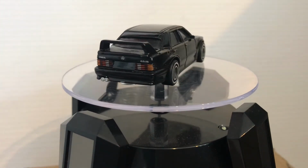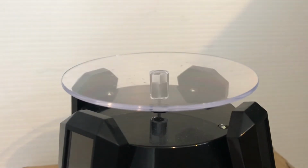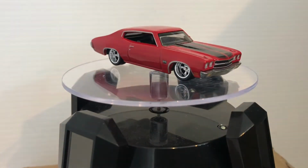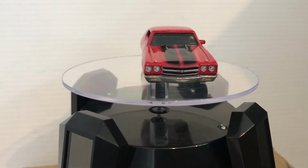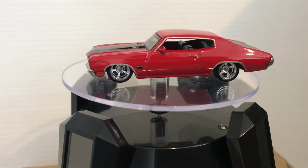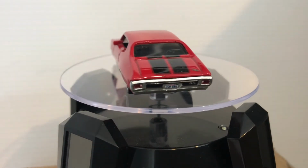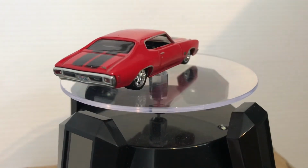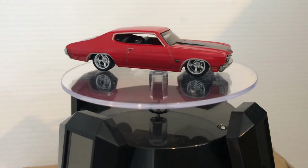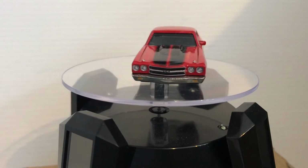Okay, on to the next car, number 7. In at number 7 is the Fast and Furious quarter-mile muscle 70 Chevelle SS. Now, yet again, I love it because of its detailing, and it's so smooth, so laid back, so well-rounded, so beautiful, so nice, so realistic compared to the movie. It is just an all-around really beautiful casting, and so it comes in at 7th.